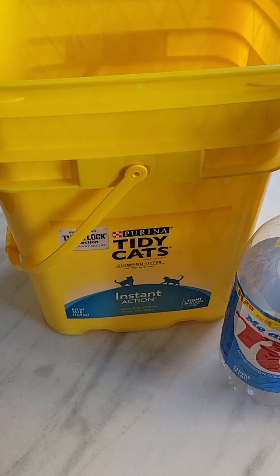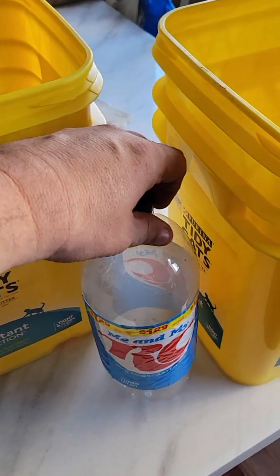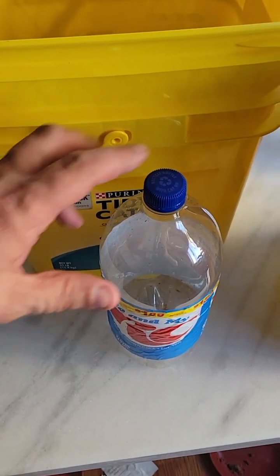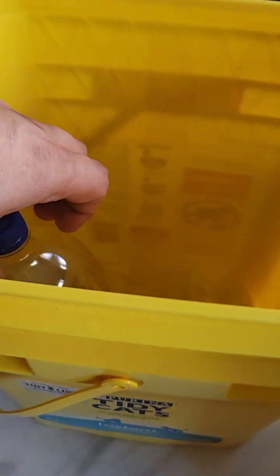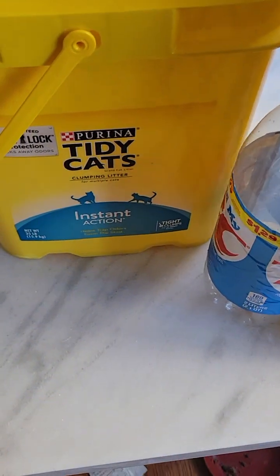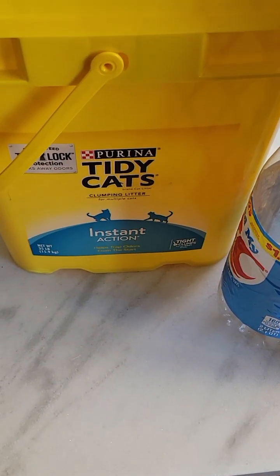The nice thing about these is they're pretty decent sized buckets. As you can see from a 2-liter bottle, it can fit in here. Actually, I can fit maybe 3 of them in here. I haven't tried yet, but anyway, you can see by the size comparison how much space is in there to store. I think these buckets are kind of great. If you have cats and you use cat litter, might as well save these buckets. There's an added option for them.